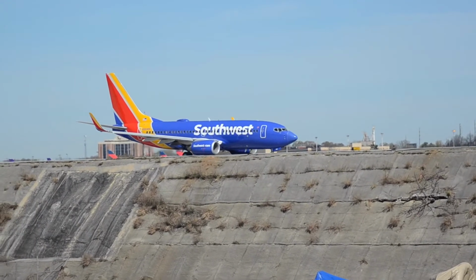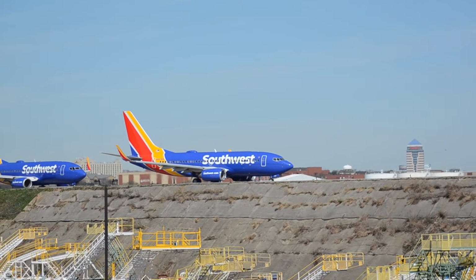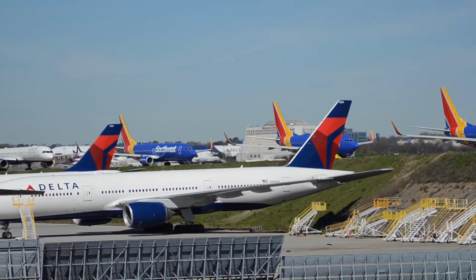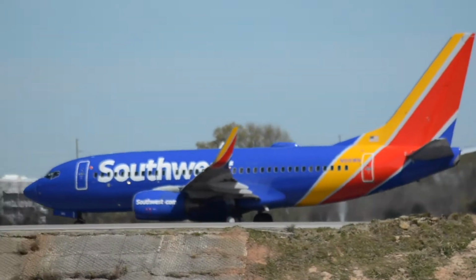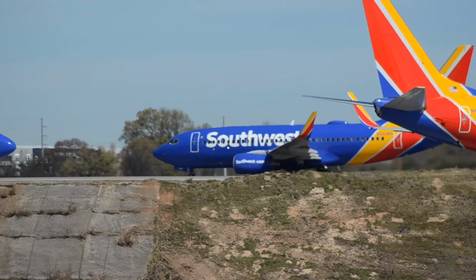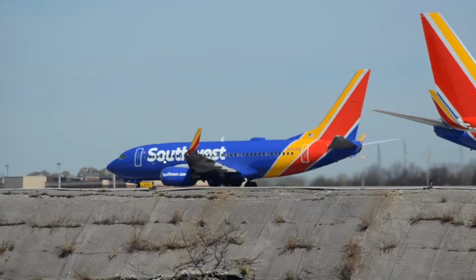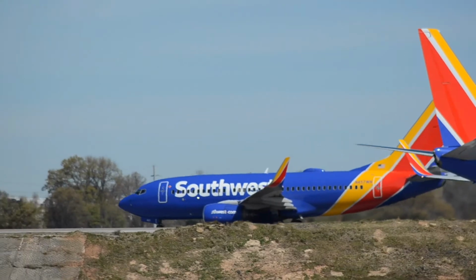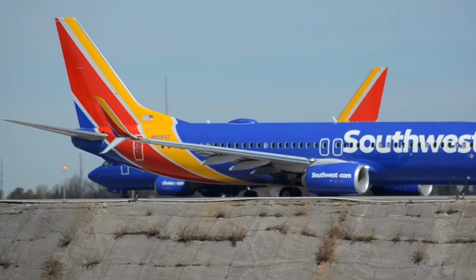Holy cow, look at this. It is a veritable parade of Southwest Airlines Boeing 737s. That's three. There's four. There's five. All right, here goes the first 737 in the 737 parade. This is the second Boeing 737 operated by Southwest Airlines leaving Atlanta. Southwest Airlines aviation action being brought to you from the top of the Bottoms East End parking deck.